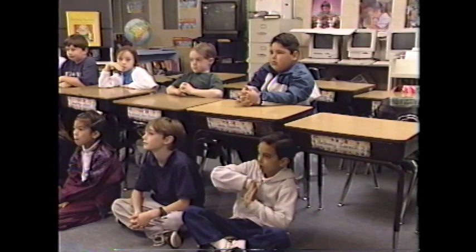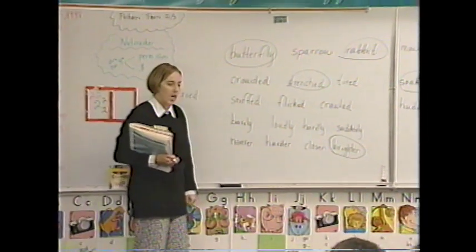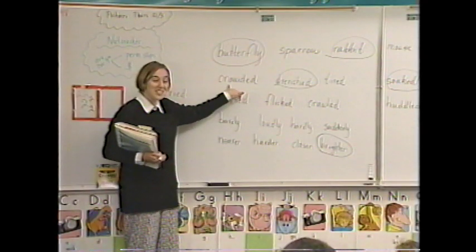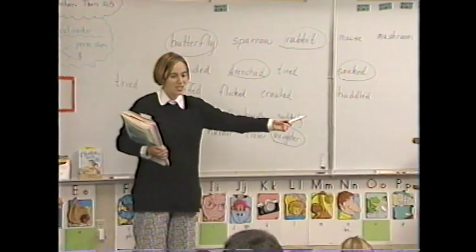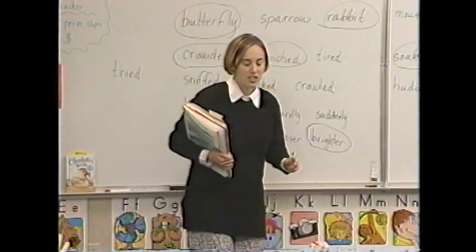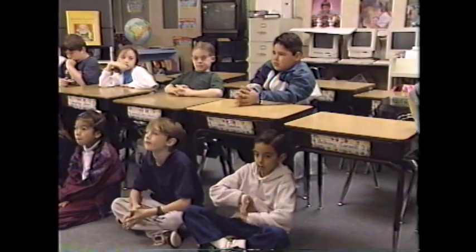We visualized, and Dustin gave us a description of what he visualized. Which word is this? Megan. Crowded? We did, that's something that sounds just like it, right? You want to come and circle crowded? But who can think of a word that's just like crowded, but we talked about, we visualized this word. We closed our eyes, and we made a picture in our head about what it would look like. Tony? Huddled. Why don't you come up and circle it? Excellent job.